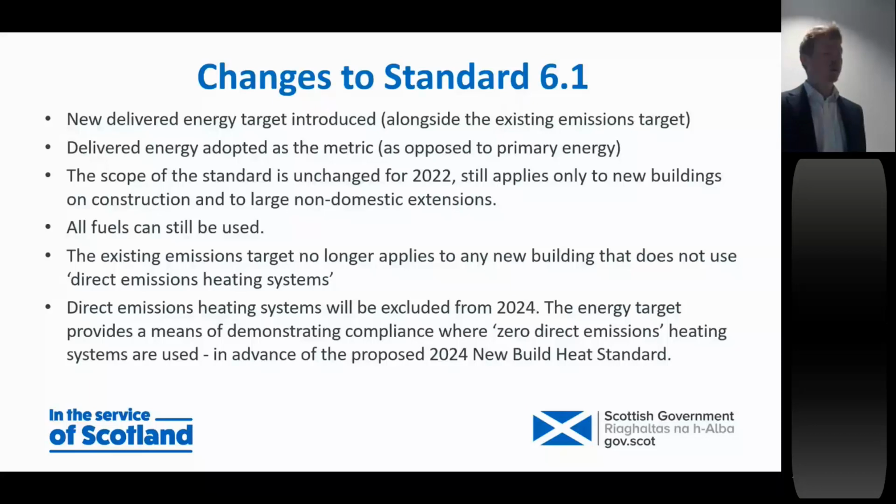And sort of building up towards the new build heat standards, which again you may have heard of, which were proposed in 2024, the existing emissions target no longer applies to any new building that does not use direct emissions heating system. So if you put a heat pump into a new build, your emissions target no longer needs to be met. So that's pretty much just shut off on the SAP calc or SBEM calc. And I put down there that is just leading into the new build heat standard for 2024.